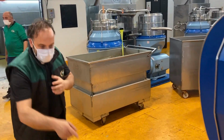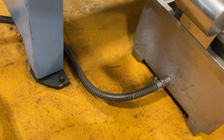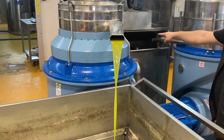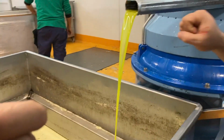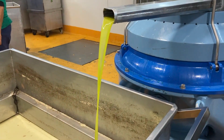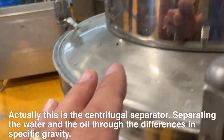Beautiful. The oil goes through from here. Okay. Oh, look at that. Oh, yeah. I'm going to do an awesome GoPro. I'm going to take that aerial. And that's one more filter. I bet. This is a centrifugal filter, huh? I'll bet anything on it.